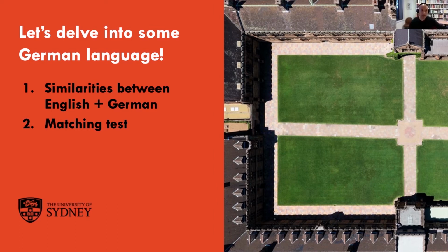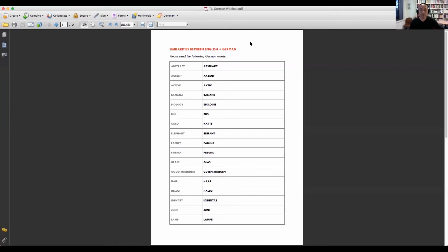Okay, I have to share. Okay, I hope you can all see this exercise. I'm gonna go through the right column with the German words, and it would be great if you could also read them aloud, so you get a kind of feeling for the German pronunciation. Okay? Okay, we start.